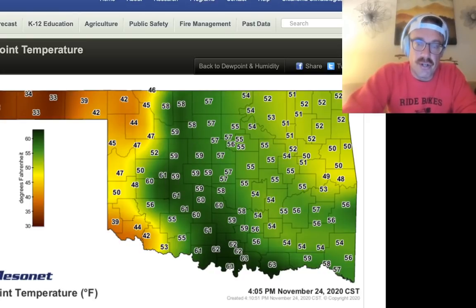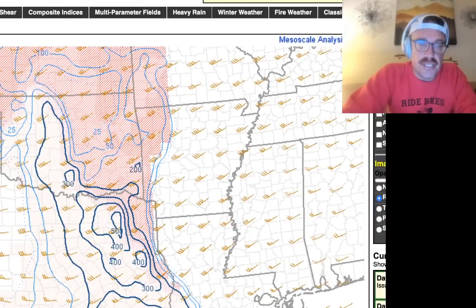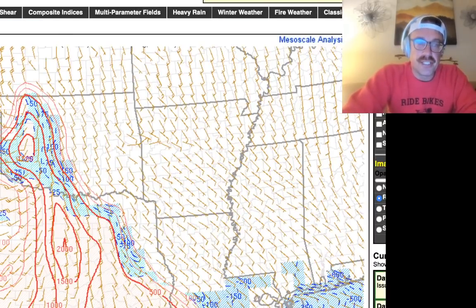Here in northwestern Oklahoma, with that further south track of the triple point right along the I-40 corridor, dew points basically stayed in the upper 50s. Up there, but I'm definitely getting reports in the field that people are saying that these storms just are not happening down there. And it really means that the capping inversion is starting to build in.